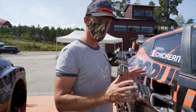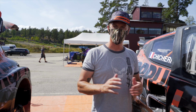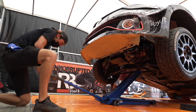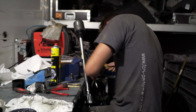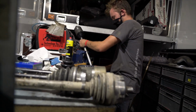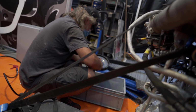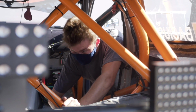But also the big thing we did, we worked on the weight. We removed more or less 30 kilos from all the cars, so even the Megane and the Clio are now under the minimum weight. So we have to play with the weight, which is good, because it was not the case last year. The car was always too heavy, and we know the weight is a big part of the performance.